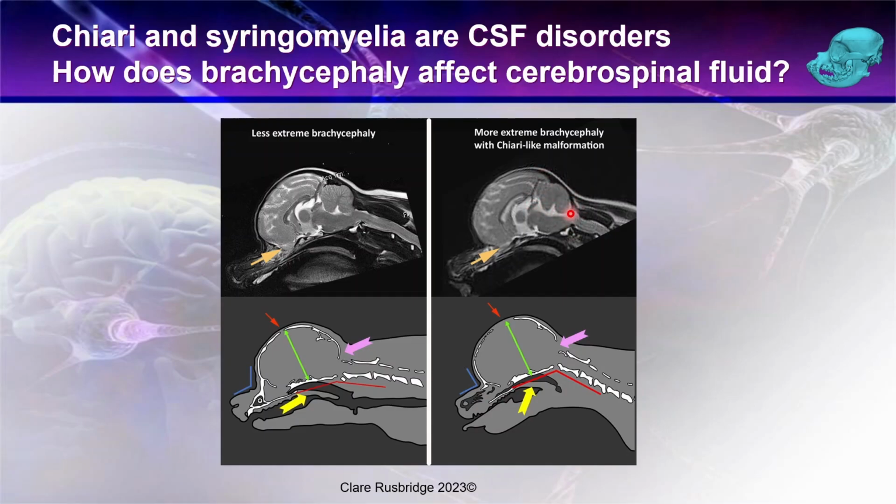So sometimes people see that and they say, oh, this isn't a Chiari malformation because there isn't a cerebellar herniation. And that's why, folks, it's so important not to think about this disease as being a disease associated with a cerebellar herniation. It is a whole skull, whole brain and craniocervical junction disorder. So in actual fact, this whole brain is herniated because this dog doesn't have a back of a skull.